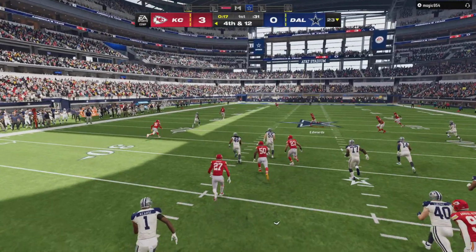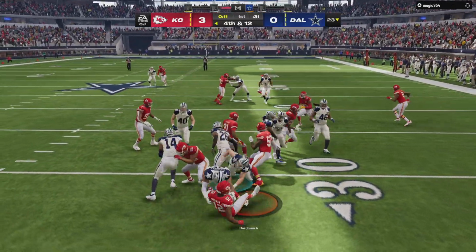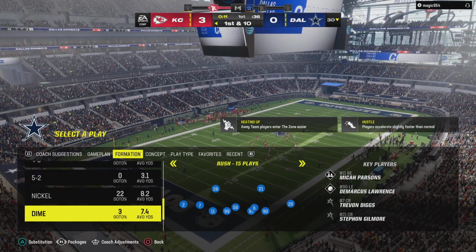On to punt now, Anger as he boots this one away. Here's Hardman to return. A big kick that time, 52 yards. And it's Chiefs football, 1st and 10.